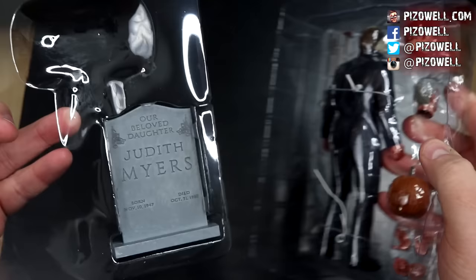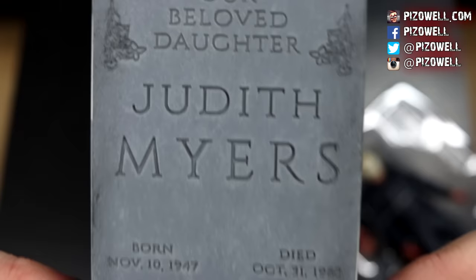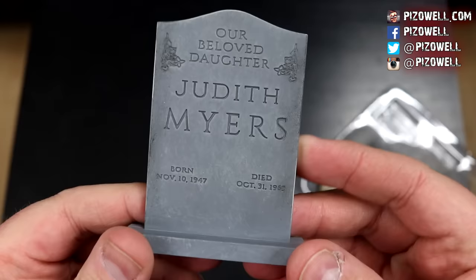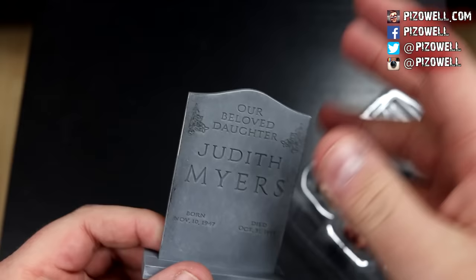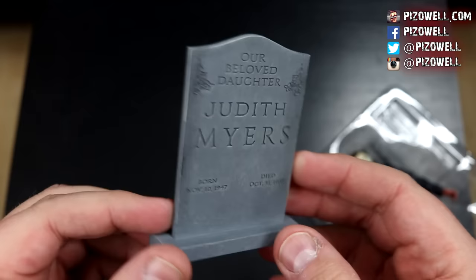Let's check out the tombstone first, shall we? All right, here is the Judith Myers tombstone. Our beloved daughter, Judith Myers, born November 10th, 1947, died October 31st, 1963. Pretty good size tombstone here. As far as height, not really width, but it's got a good base on it, so it should stand up well if you choose to display it outside of the box. But there is the Judith Myers tombstone.